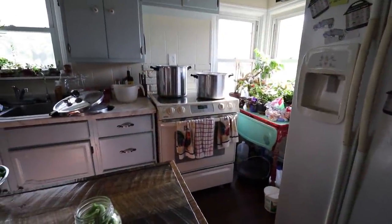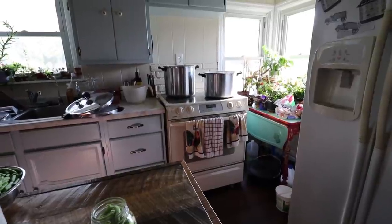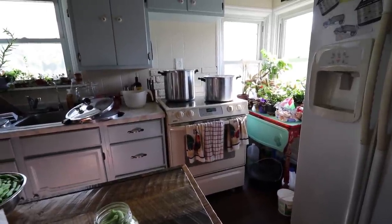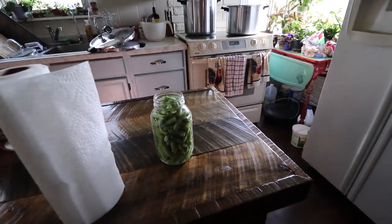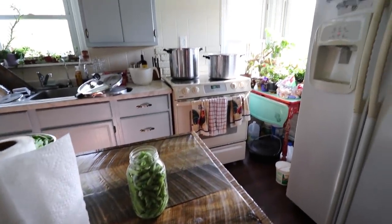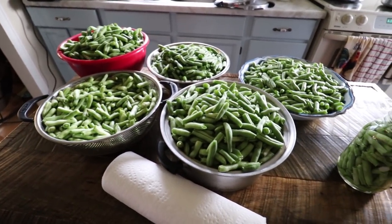Well, I was going to start canning, and then Melissa stopped me and said no, she wants to do that part, so that's fine. Last year we did all pint jars. This year we're going to do them all in quarts. She's still out there snapping beans.